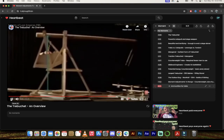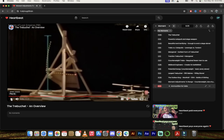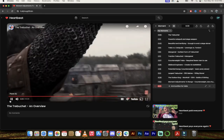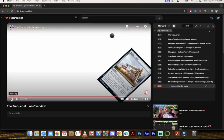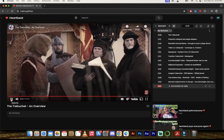Look at this. Ammunition for trebuchets could take several forms. Yes, this is very interesting. The use of dead horses and things like that, it's really weird. Chiseled stone was most common, but sewage, carcasses, and flammable projectiles were used. Common stone projectiles were carefully made to be the same size and weight.